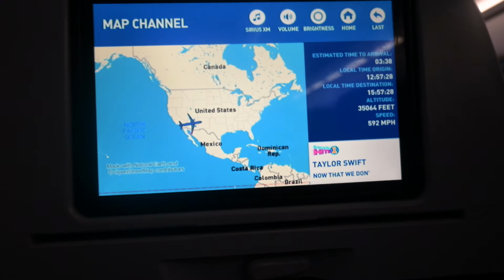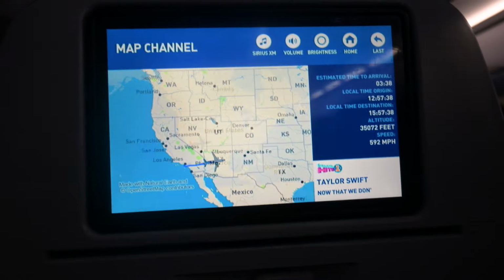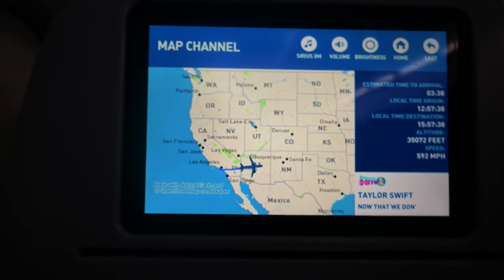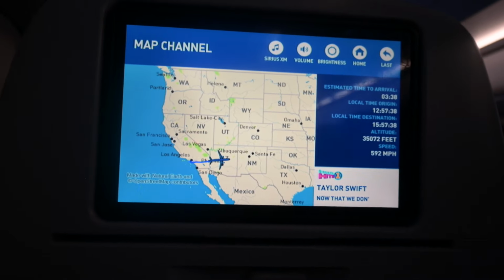Minutes to landing. Right now it's 3:57 p.m. in Fort Lauderdale, and we're at 35,000 feet, cruising at a pretty fast 592 miles per hour. Right now we're over Phoenix, Arizona.